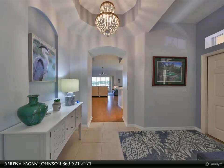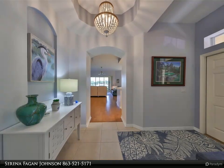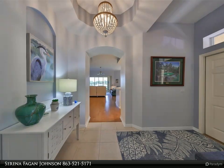From the eat-in kitchen, living room and dining room, you enjoy the open green space and wildlife. The back screened patio is large with a brand new gas grill to convey with the sale and enjoys views off of the 9th hole.